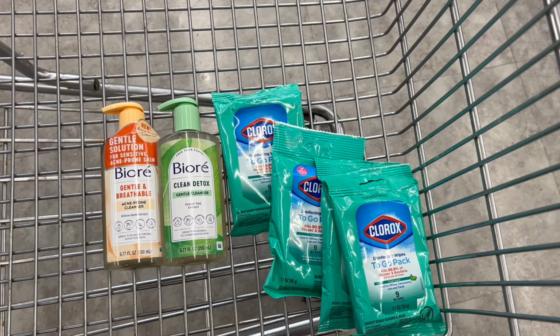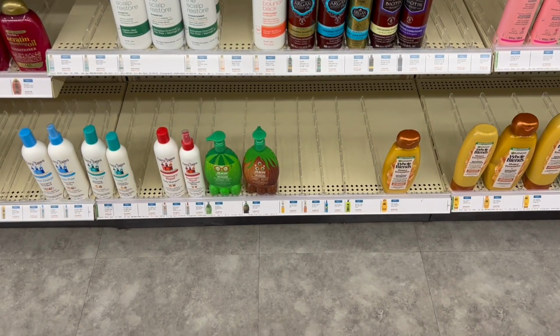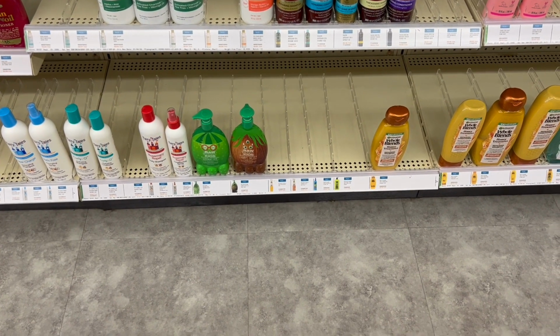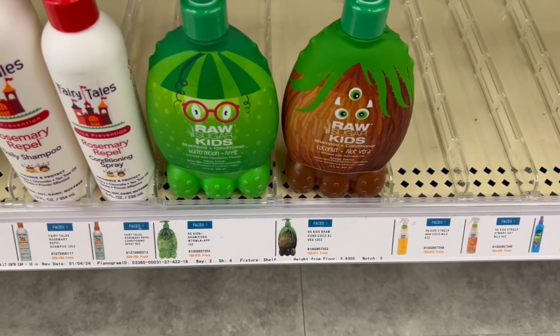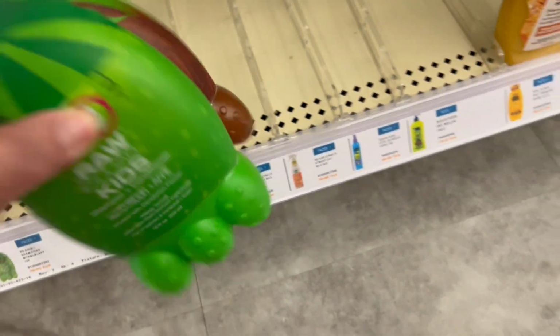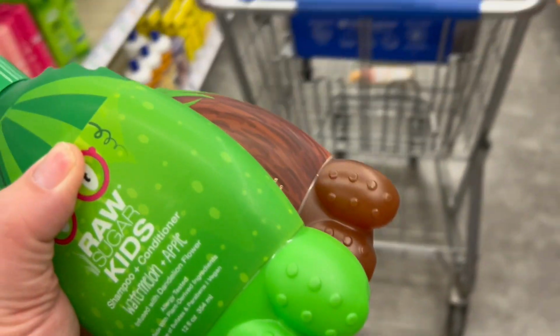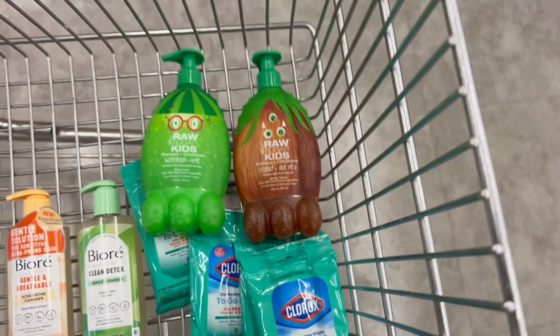So the next thing we're going to grab is some Raw Sugar items. They're not on sale, they're just on promotion for buy three, get back $5 in Walgreens cash. I'm going for the kid items because they're a wee bit cheaper. These are $5.99. I'm not sure why they're not tagged, but they're also buy one, get one 50% off. So one would be $5.99 and one would be $2.99.